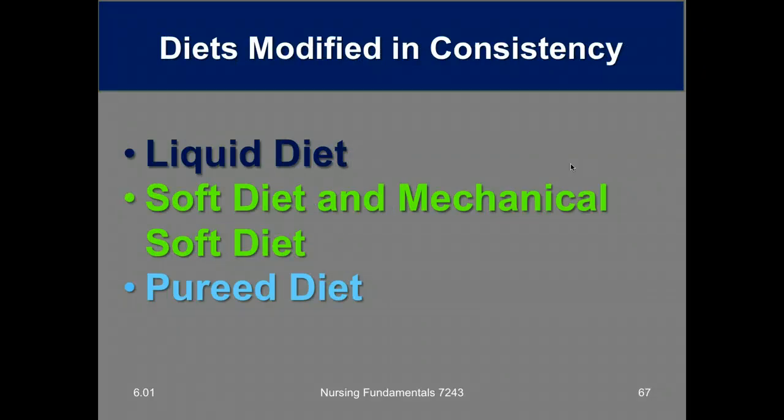Modified diets of consistency can be a liquid diet, a soft and mechanical soft diet, or a pureed diet.